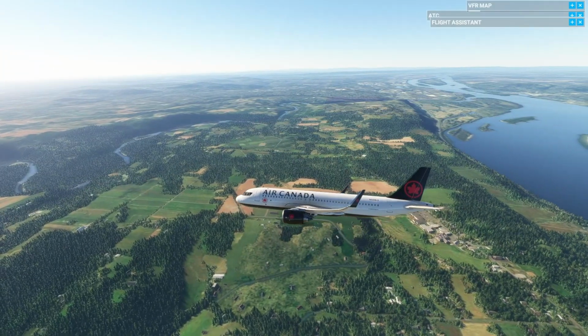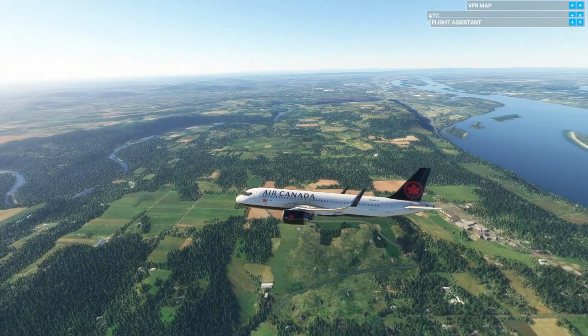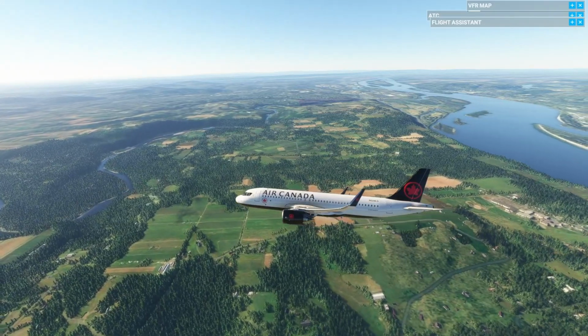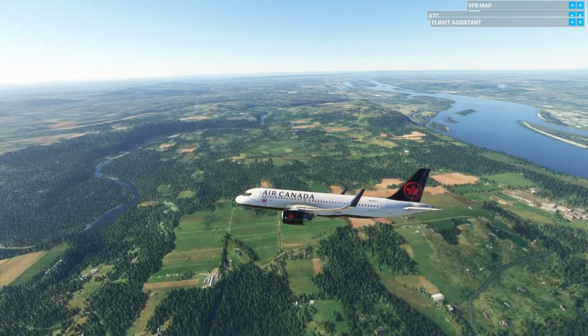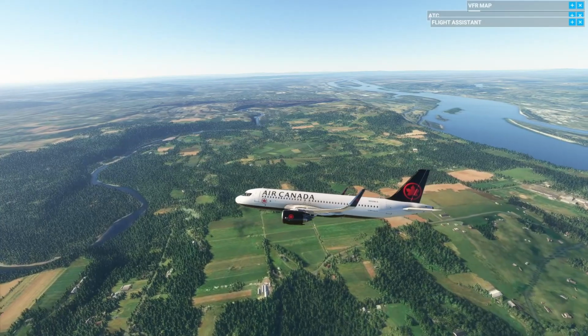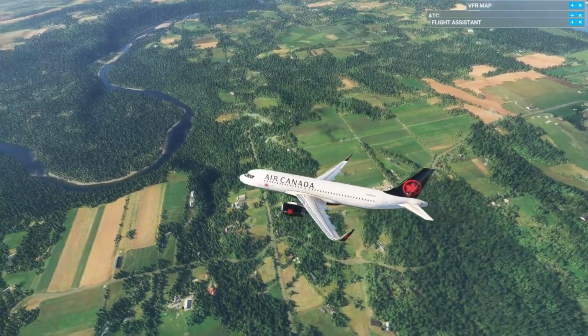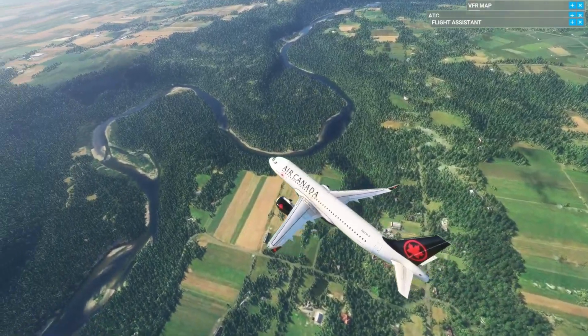SkyWest Tree 408 climb and maintain flight level 190. Climb and maintain flight level 190, SkyWest Tree 408.